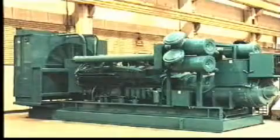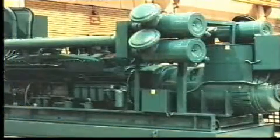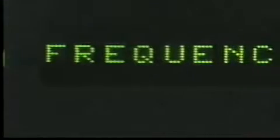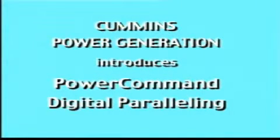Building on the success of Cummins power generation breakthrough microprocessor-based Power Command genset comes another Cummins power system innovation, one that runs on Power Command's platform of digital controls. An integrated application that takes full advantage of Power Command's unique strengths to enhance power system reliability, performance and efficiency, while cutting overall system costs. Introducing Power Command Digital Paralleling.